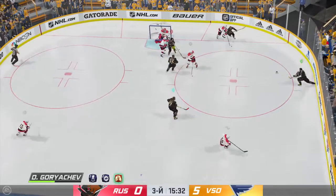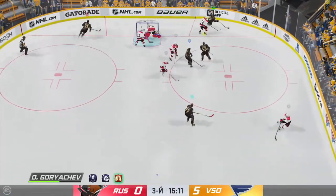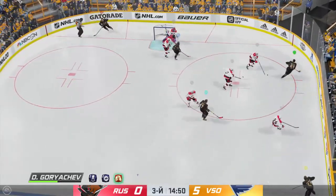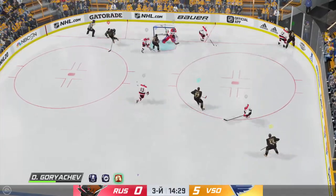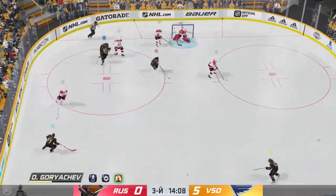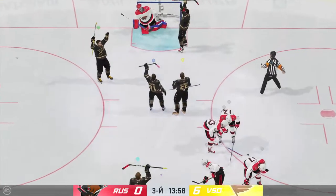St. Petersburg's got a hold of it along the wall. And there's the save. You put this kind of pressure on, eventually they can't chase you anymore. Now he's got room to carry the puck. Feeds it down low. Moves it around along the half wall. And now it's grabbed by Nichushkin. Quick pass, and he scores! What a shot!